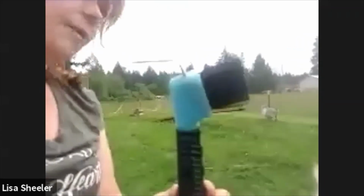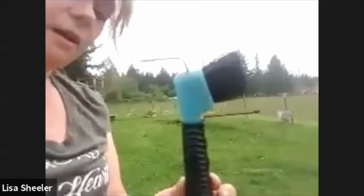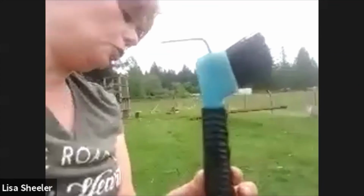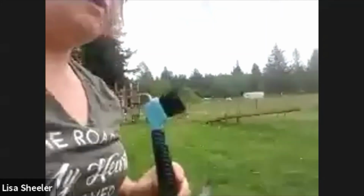And we use this fancy little pick and brush to help get any dirt and rocks and things out of the bottom of their feet. Their hooves grow just like your fingernails and your hair grow. So if we don't trim their feet, their hooves will curl up and almost look like an elf shoe. So we have to try and keep them flat so that they can climb and do the things that they want to do.